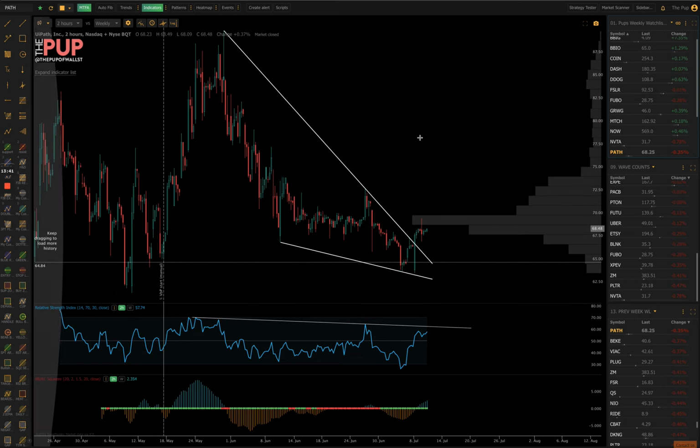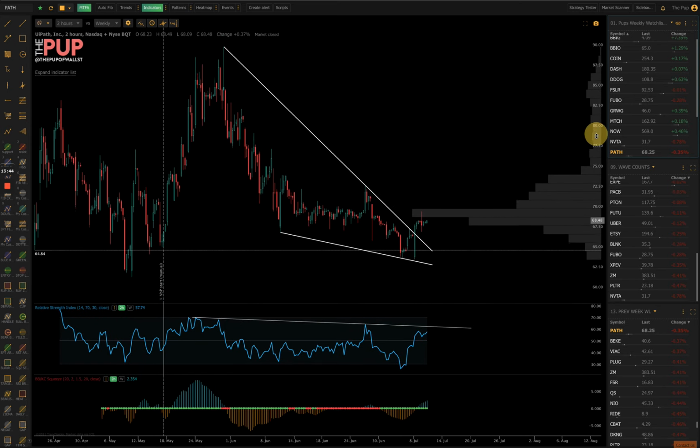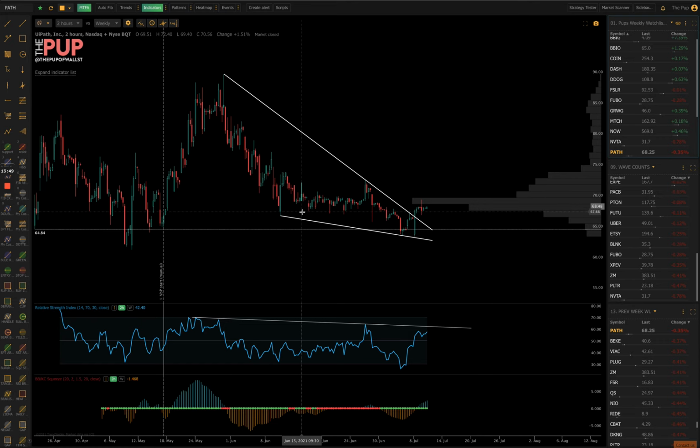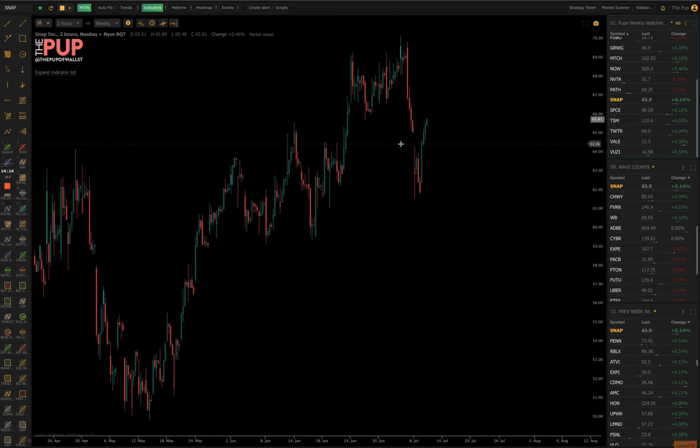Next up is PATH. PATH, I don't have a specific wave count for it yet. It is a newer issue. But what I was thinking this could be is an ABC pullback with a breakout of a falling wedge here. So I am tracking PATH. I've been acquiring stock for long term over the course of the last couple of months. So I do want to see if we can get some constructive wave activity moving back up to the $90 region. Next up is SNAP.